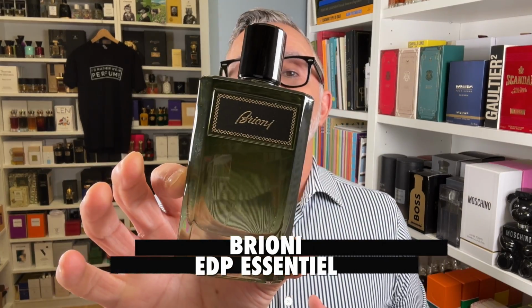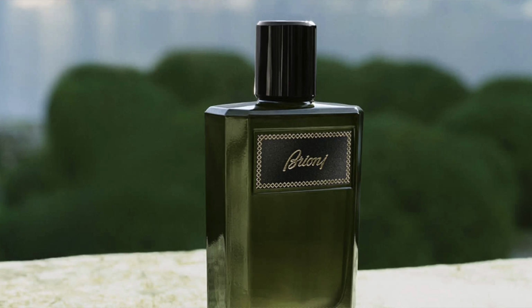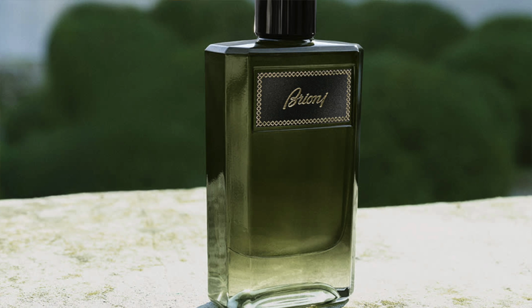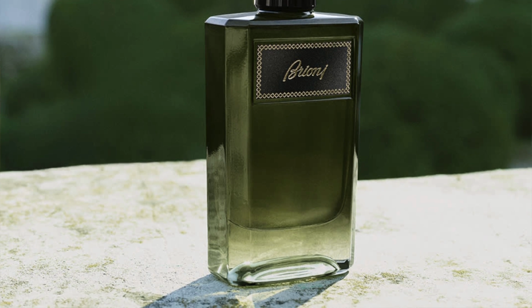Last but not least, we have the latest fragrance here from the House of Brioni. It's called EDP Essential. So this, again, is also another Aventus-like fragrance, at least to me. It wears like that, with the addition of the tomato leaves. And I should say this one I've mentioned in my review. The tomato leaves are not long-lived, and I wanted the tomato leaves to last longer in this fragrance. They don't, but it's there to accentuate the fragrance.